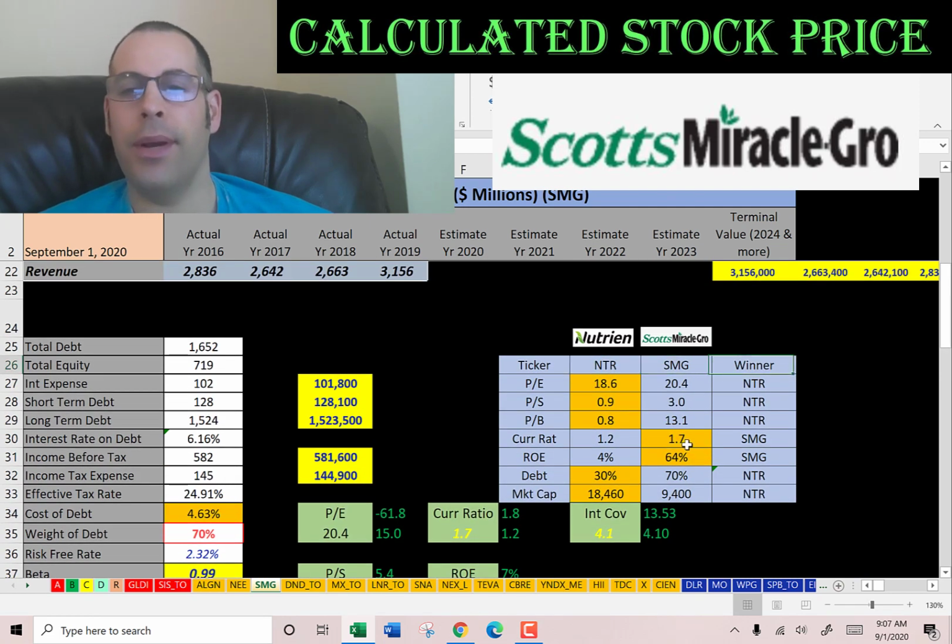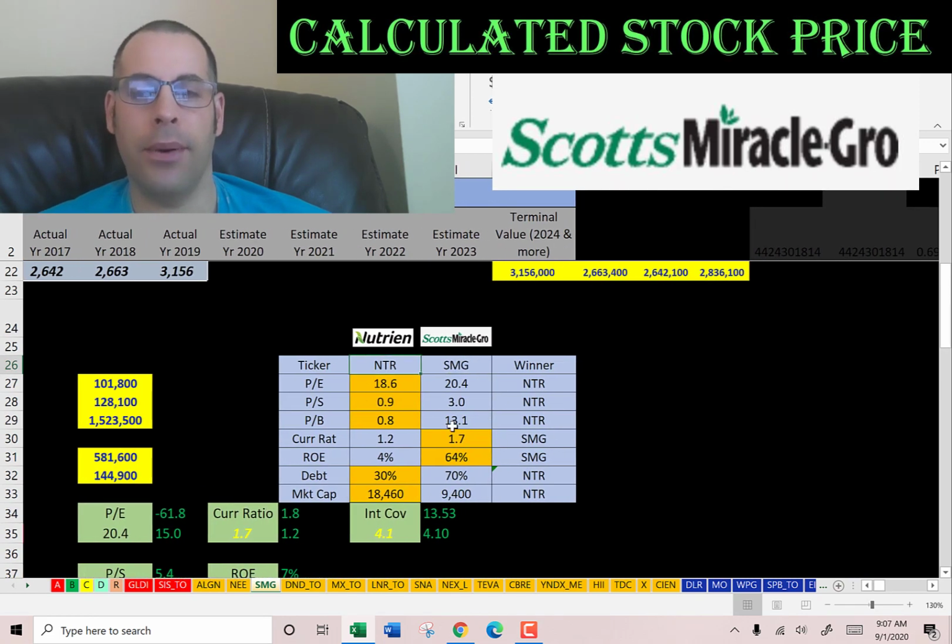And the best way to look at ratios is to compare them to similar companies. The only other company I did in the same industry is Nutrien. And Nutrien is better in price to earnings, price to sales, and price to book. But Scotts has a better current ratio and a much better ROE. Nutrien is much lower in debt and twice as big in market cap.